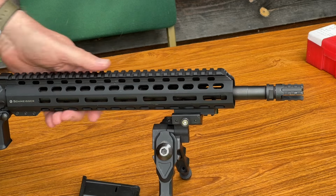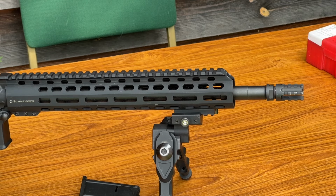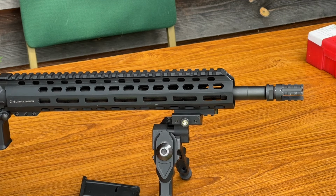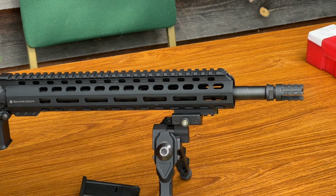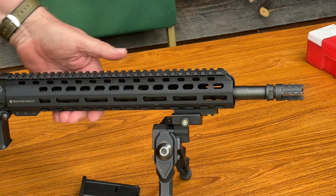As standard, you get this slimline free float forend with a Picatinny rail on the top, which engages with the Picatinny rail on the receiver, so optics, lights and lasers, you name it, is not a problem. These long slots are M-LOK, and included along with the 2 magazines is a section of M-LOK Picatinny. I put it on the front here, and I've got the bipod on here if you want it. On one of my AR15s, I actually had a forward grip, which for standing shooting I found very useful, and you can get longer rails or position it where you like.